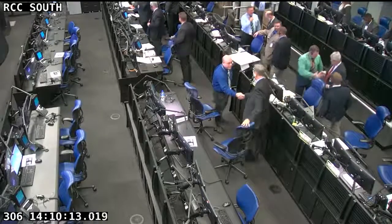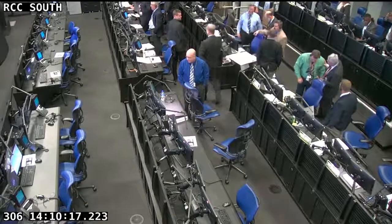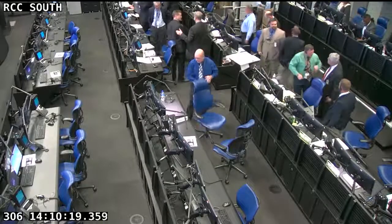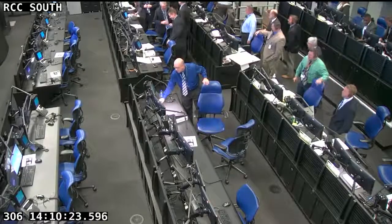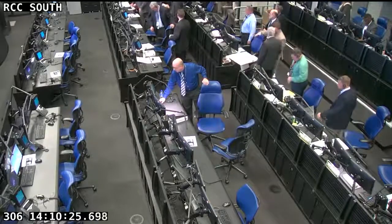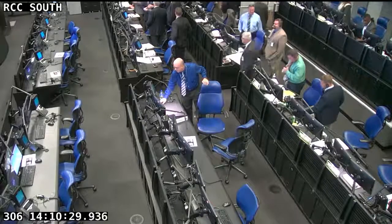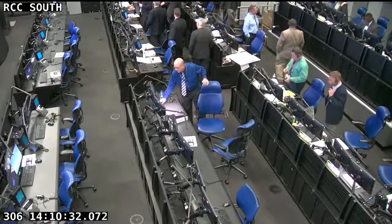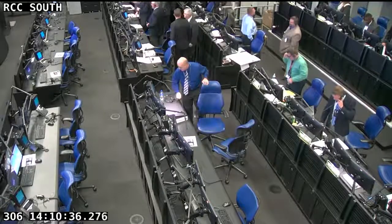LC, Ops 1, arm enable rotated, arm enable indication no longer illuminated, and I can give you 428. Ops 1, launch enable removed. Copy that. And GSO, disable your local launch enable button. Launch enable button off. Copy that. GSO, we'll check 429.